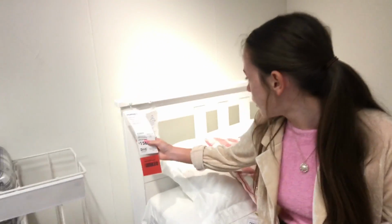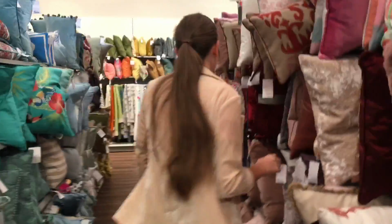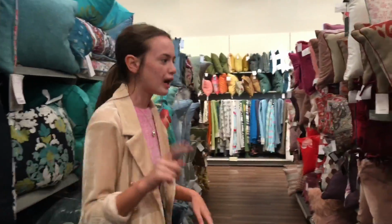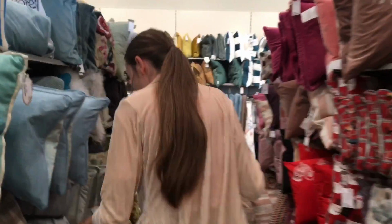Yeah, okay. Excited. Okay, so we went in the range and we got a few things. But now we're in HomeSense and I love HomeSense, so we're getting pillows.